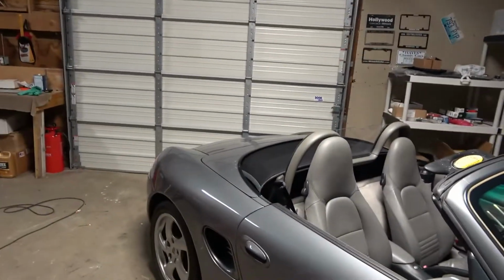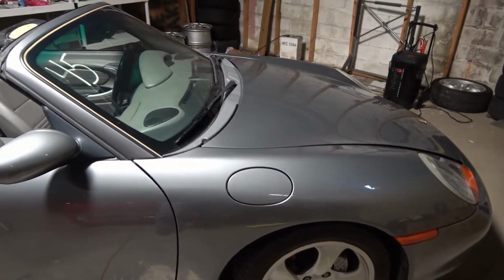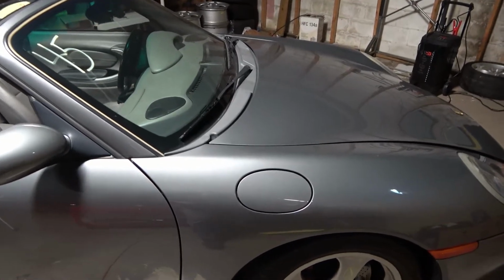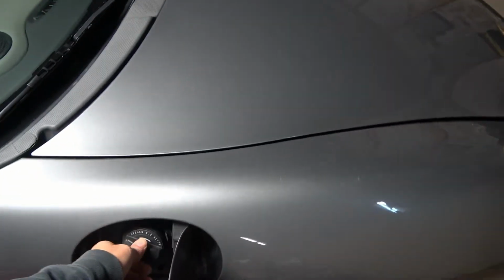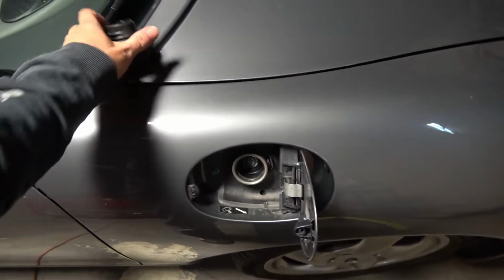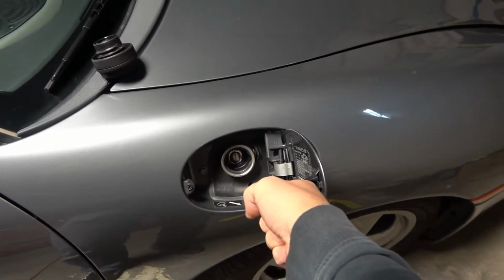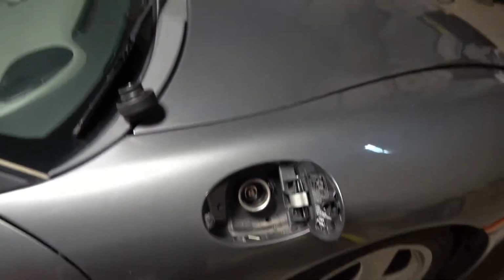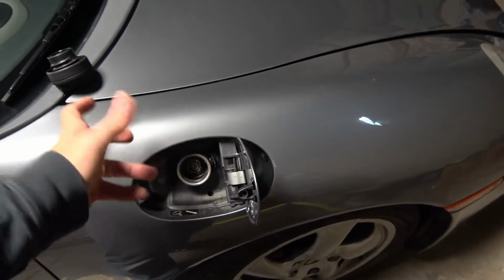Now, as you can see, this is a Gen 1 986 Boxster, and from the windshield forward, fuel system and everything, it's pretty much identical to the 996 Carrera. So this applies to both vehicles. So what we're talking about is, imagine if you will, you've got your fuel nozzle in, you're pumping gas, and it just backflows back out at you. So what that is saying is the tank vent system hasn't opened up.